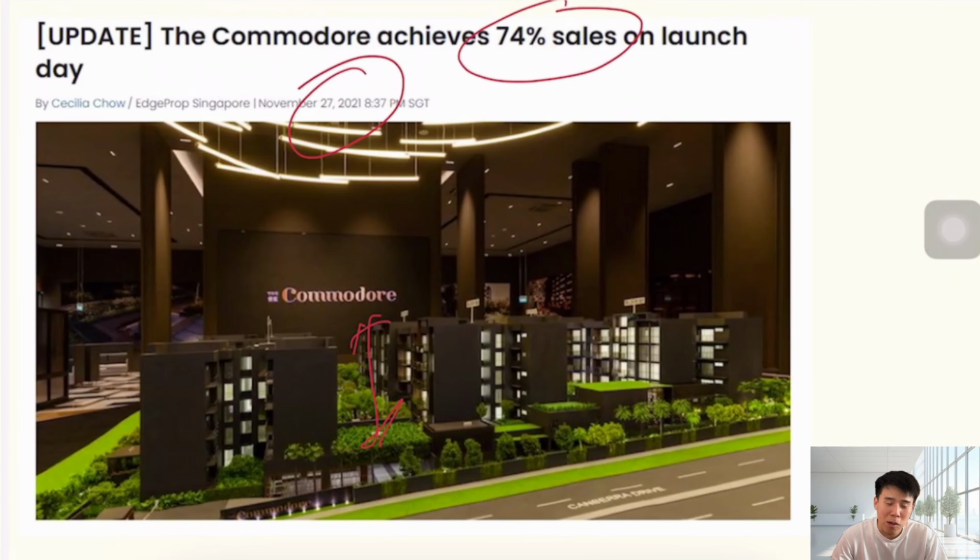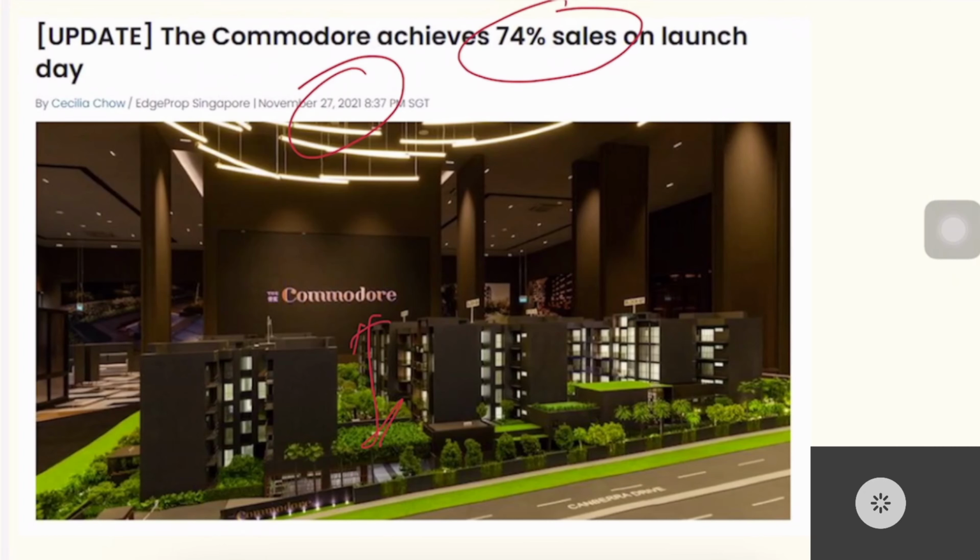From my memory, because I was also involved in these two launches back in 2021, the consensus on the ground was that because the entry price and quantum was quite attractive, people were still willing to buy this area, even though it was considered ulu or still a bit further away from town area. Back then, during that 2020-21 timing, other than the Commodore and the Watergardens at Canberra for the lower PSF and quantum, we also had Treasure at Tampines. So for all these developments, they are mainly selling on attractiveness of entry price.